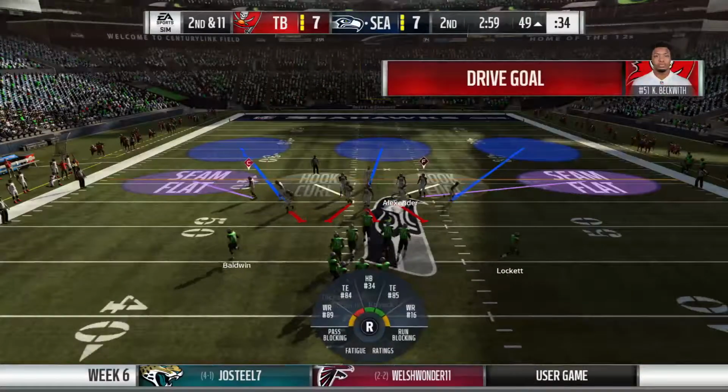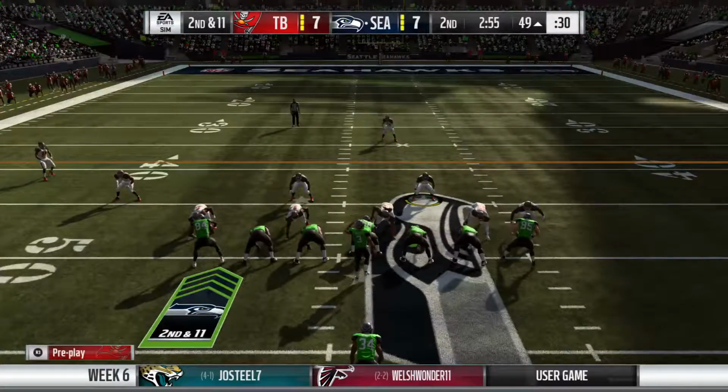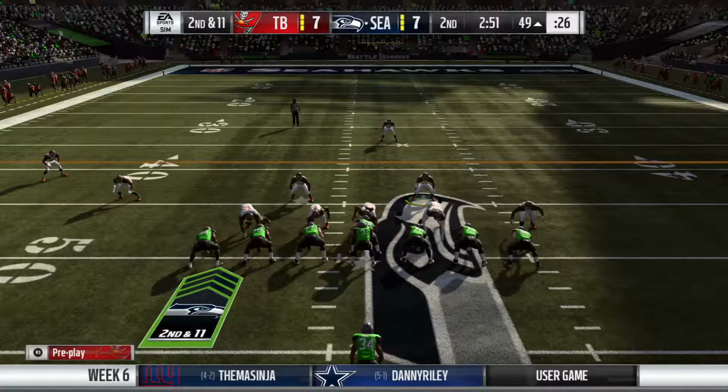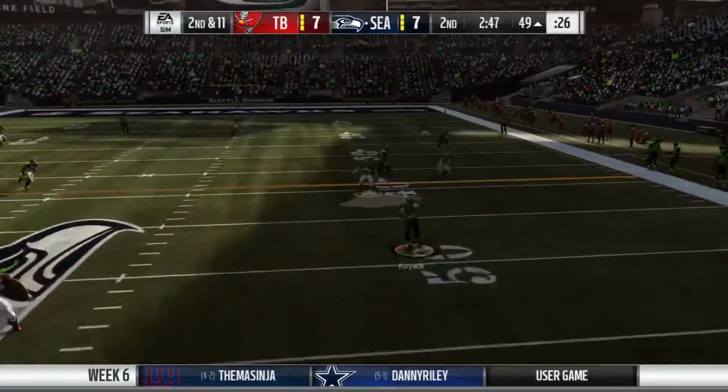Gerald McCoy is so slippery and elusive in the interior of the defense. I don't care who has the assignment to block him, it usually ends up having to take at least 2. And most of the time, that's not enough either. Witness that tackle for a loss.